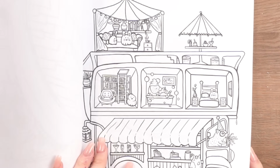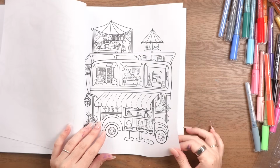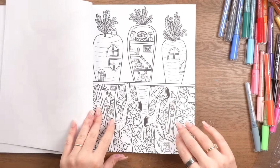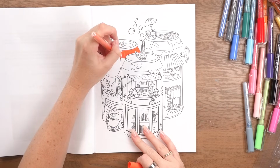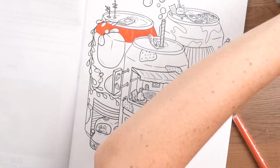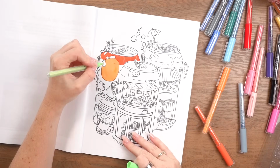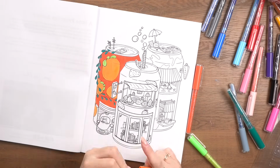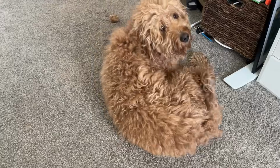So many different beautiful, well, that was my voice crack then. These contain so many beautiful images that you can color in. They're very, very cutesy. So I turned the orange soda can into orange soda. I love this coloring book. Paper is quite thin, I will say, but somehow these markers didn't like chew them up like a 3-month-old puppy. I'm looking at you, Merlin.